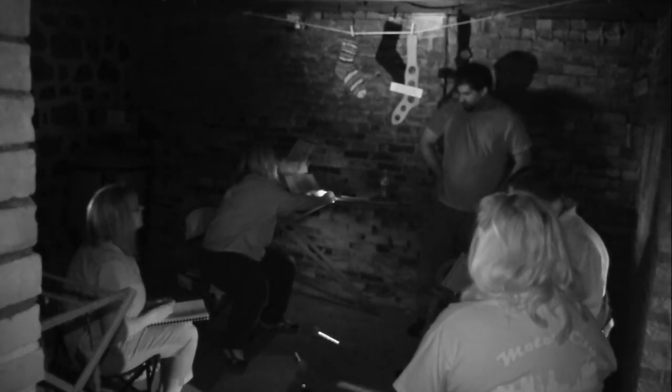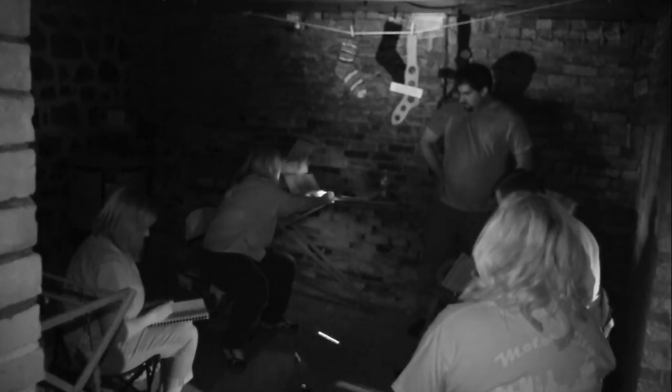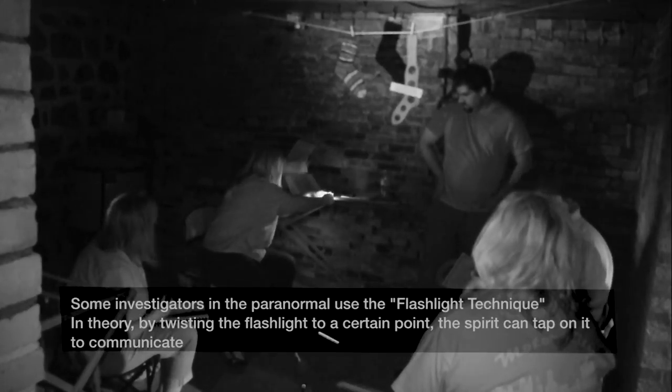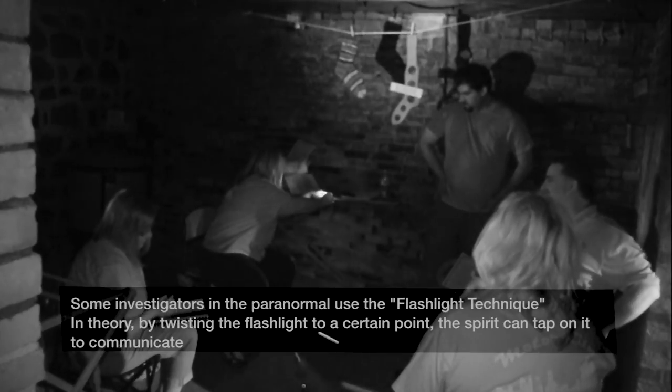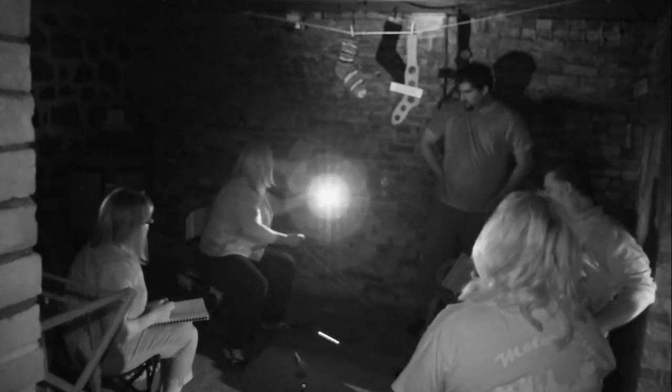What are you doing, Sharon? I'm adjusting my flashlight, so I'm going to try and get a response by asking questions. If someone's here with us, they can respond by turning the flashlight on and off. Just talking to some of this equipment that we have here. You may not know what it is, but the little lights will let us know that your energy is present.